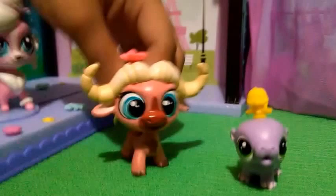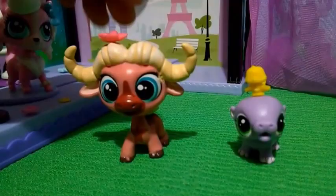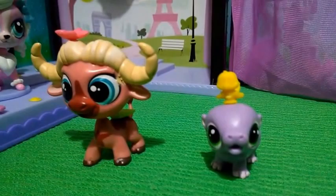Okay, so there. So basically, that's pretty much them. They're really cute. I like them. I rate them 10 out of 10. Especially Hipolito. Hipolito's adorable. Okay. It has a new pet now.